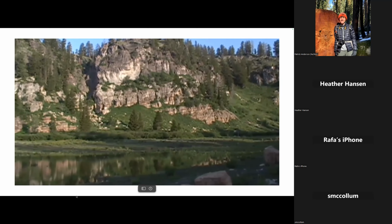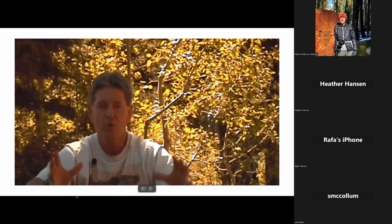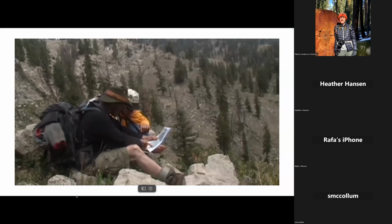Years ago, there was a gentleman that decided to do his master's thesis or his doctoral thesis up here, and he began looking at all of these caves in this area and began putting them on a topographical map and trying to locate where they were. And so automatically people became interested.